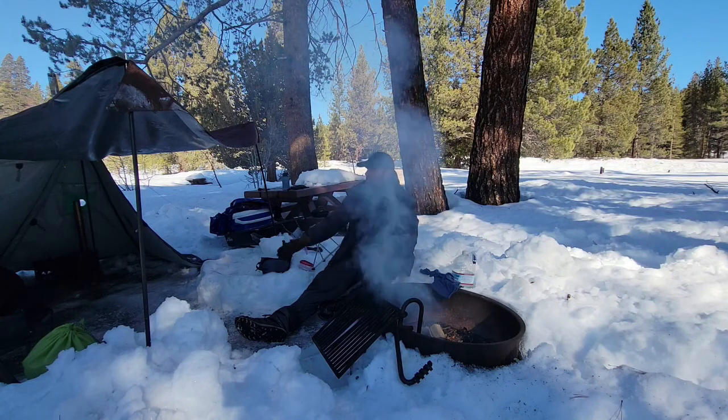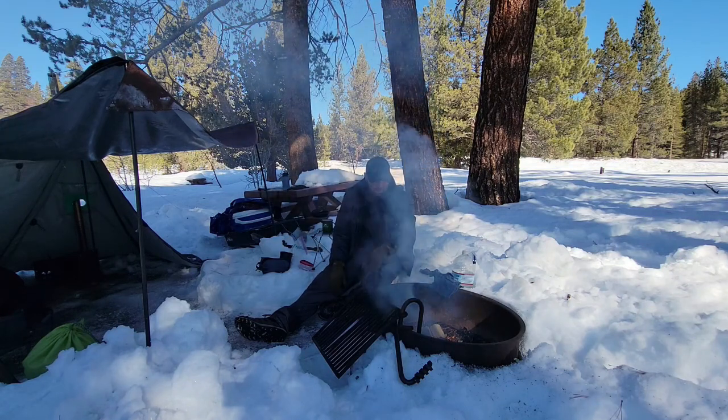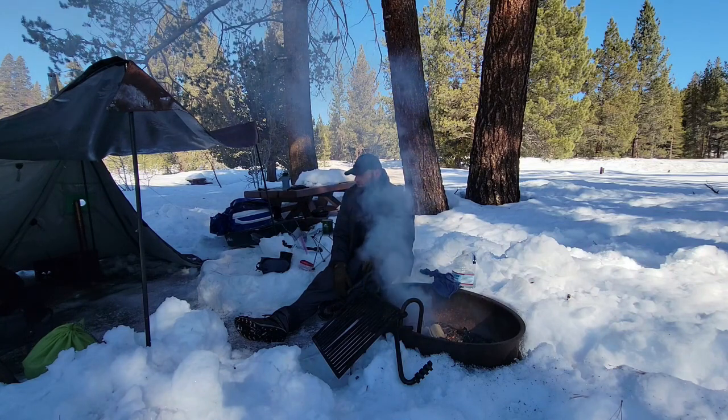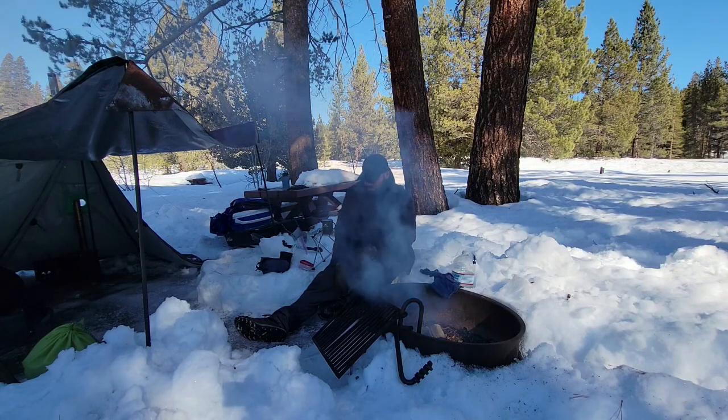I love that I can sit under this at times if it's snowing or whatever and hang out under that and just relax. And the stove worked out great. It's doing well, even for a cheap stove off Amazon. Definitely not a bad stove. But I'm gonna enjoy this fire for a little bit longer and get my coffee and slowly start packing up.